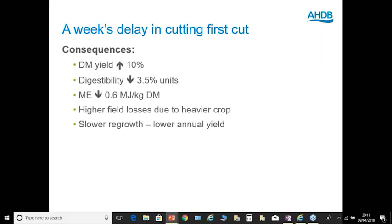A week's delay in cutting at first cut, there are a number of consequences of this. Firstly, yes, we will have a yield benefit, up to 10% more, but our digestibility and our metabolizable energy are dropping all the time.